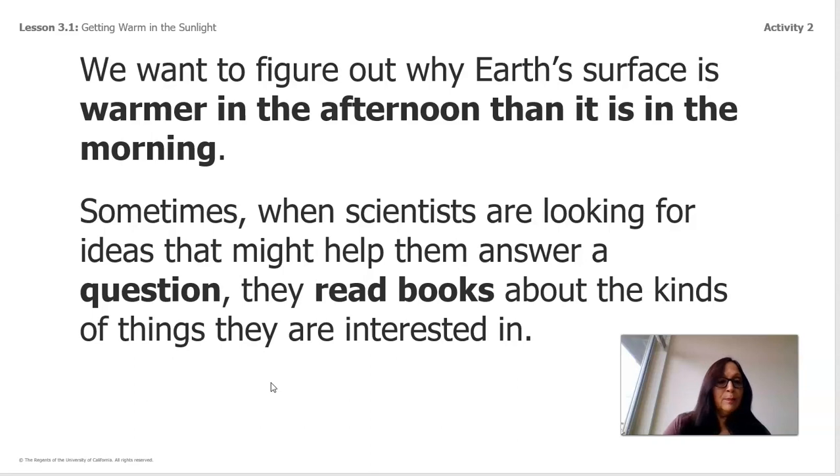While I am reading the book, I want you to always try to make predictions. What's going to happen next based on what I'm reading, what the teacher is reading, based on the pictures that we see? Because the pictures give us a lot of information.